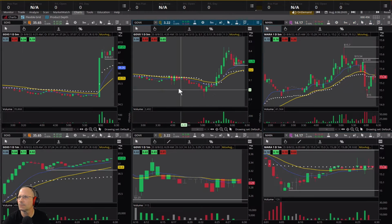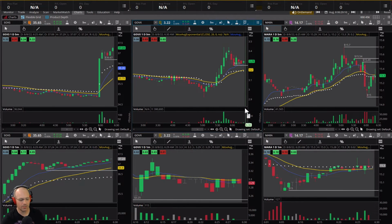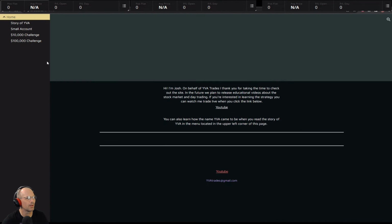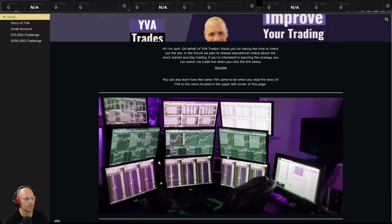Mara and GOVX. These are my least favorite, so I put them over here, and I'll just glance over at them. This is the main screen. This is where I'm really going to be watching. You can see on the website what my computer setup looks like. This is it here. I don't typically use these 3 screens over here anymore.